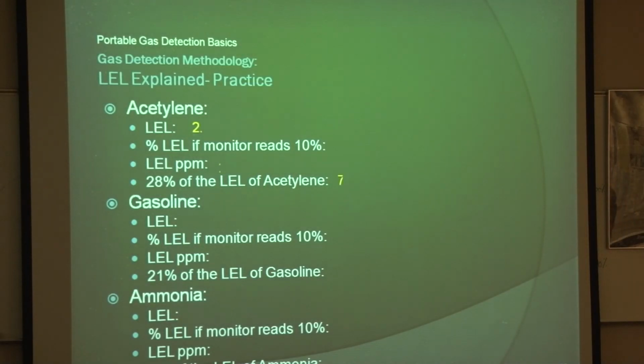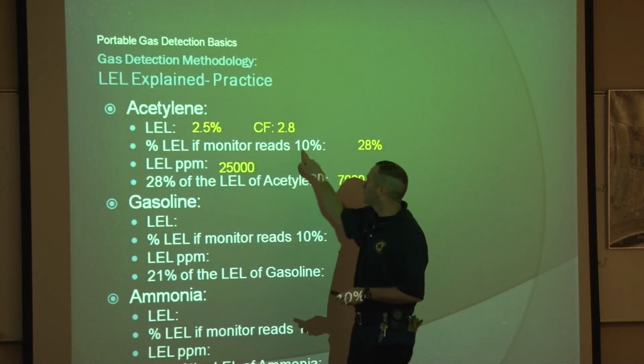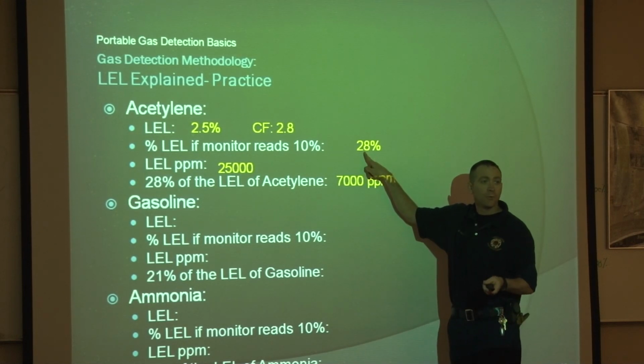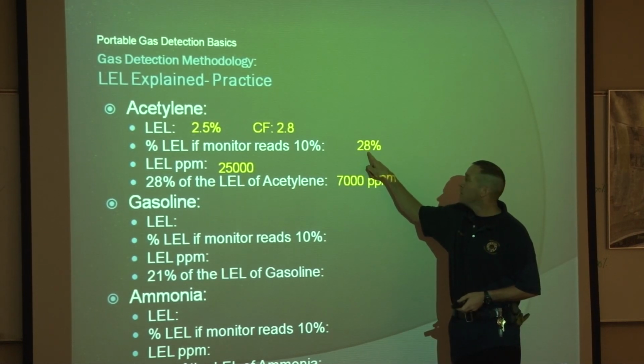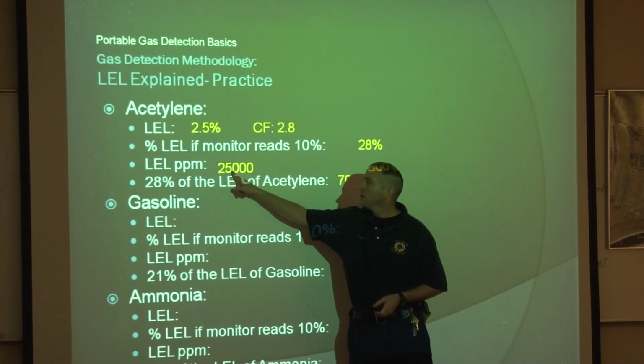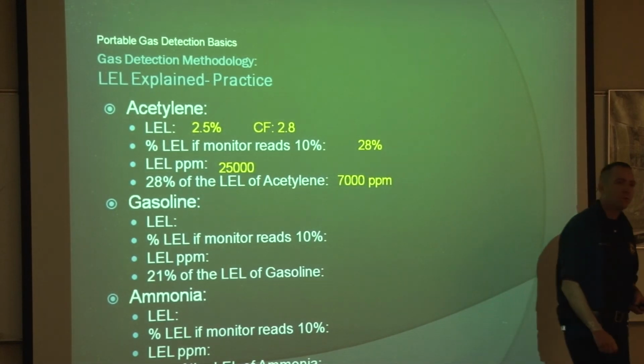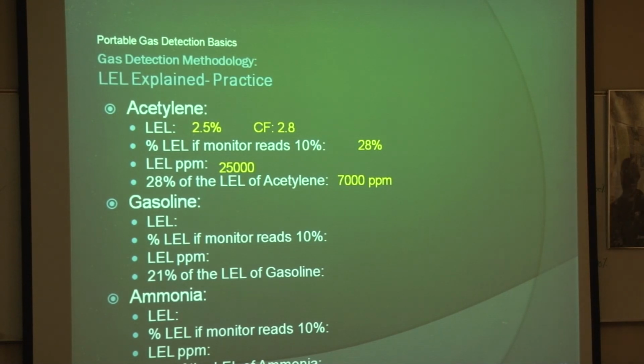So your sheet should look like this. Those should be your answers for a settling. But tell me how you got 7,000 again. I got 10,000. What did you do? Remember, your monitor's reading 10%. So you know that your percent of the LEL in that room is 28%. So 0.28 times 25,000 gives you how many parts per million are in that room. You said 0.28, right? Yes.